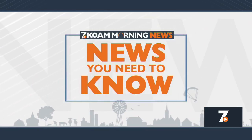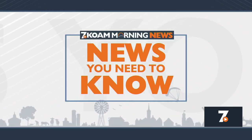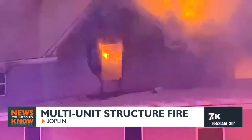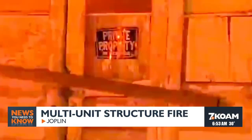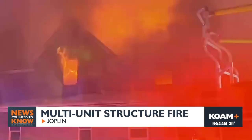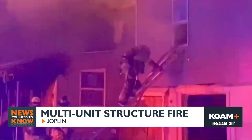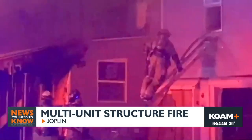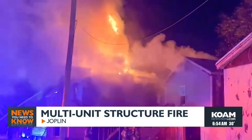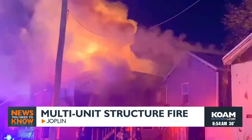And here's a check of today's top headlines, the news you need to know before you head out the door. Just before 6 a.m. Saturday, reports of a fire came in for residents with multiple units on South Connor in Joplin. Firefighters were able to get the flames under control quickly. The Joplin Fire Marshal arrived on the scene to initiate an investigation into the fire. No one was located inside the structure.